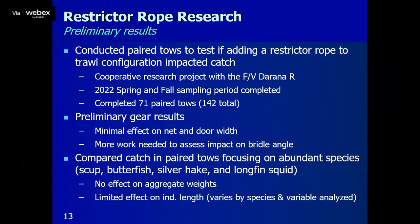The group working on this project is working to analyze the data, and they shared some preliminary results, as I mentioned, including that there was minimal effect on the net and door width when using the restrictor rope, and only subtle treatment effects on overall net performance, which suggests the restrictor rope was working. The analysts did note that more work needs to be done to assess the impacts on bridle angle, though.